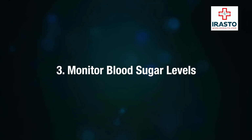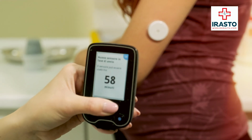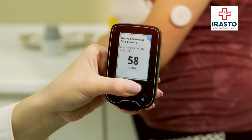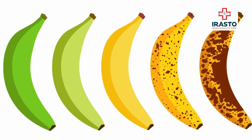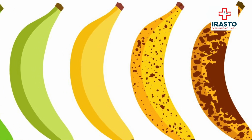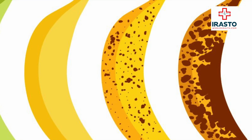Number 3, monitor blood sugar levels. Since each person reacts differently to foods, it's important for diabetics to monitor their blood sugar levels after eating bananas to understand how they affect them. Number 4, consider ripeness. The riper the banana, the higher its sugar content. Less ripe or greener bananas contain more resistant starch, which may have a more moderate effect on blood sugar.